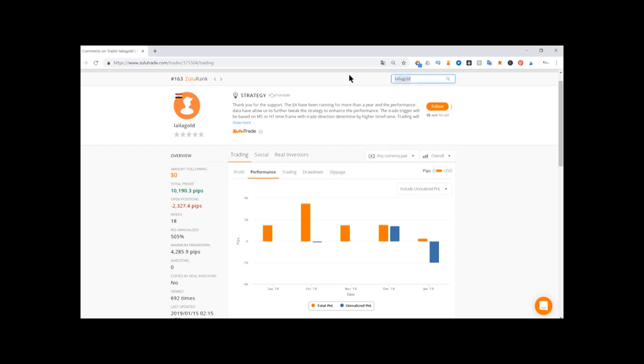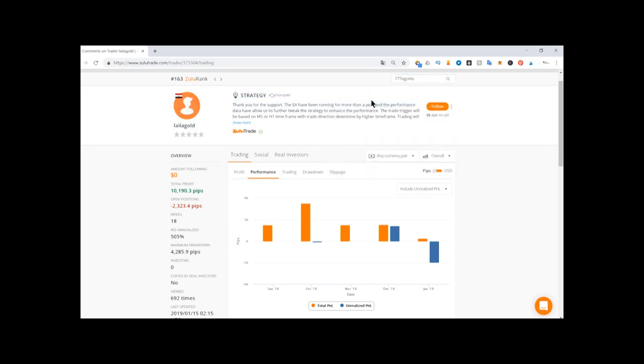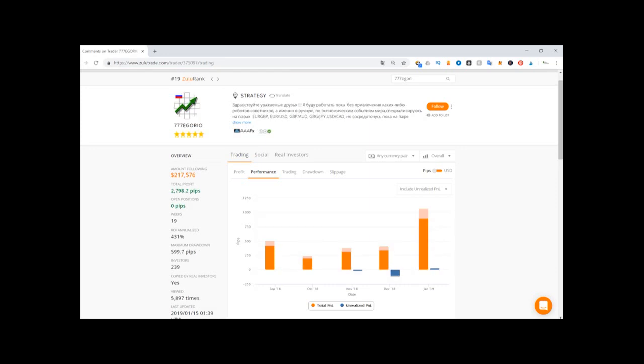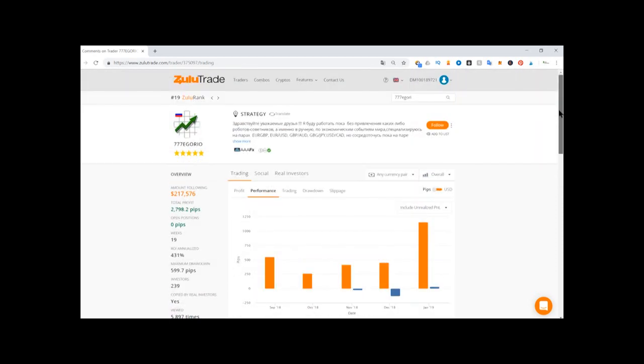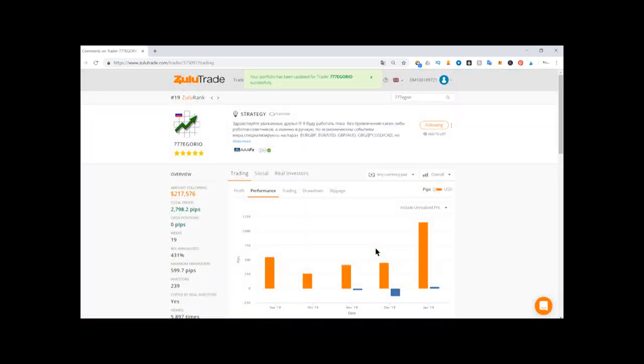Then we have 777 Eurodollar. It was last week on spot 60, this week on spot number 19, and January seems to be his best month so far with 1,155 pips. So we follow him.